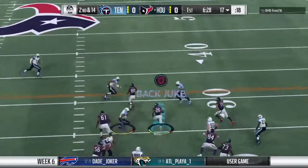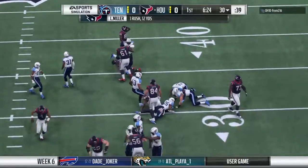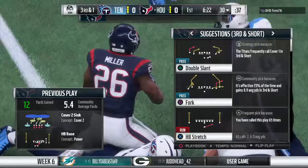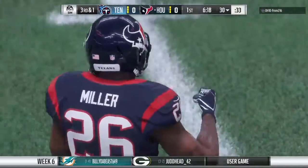On the ground, this is Lamar Miller. And a big collision there as he winds up flat on his back. It'll be a pickup of 12 yards, and that'll make it 3rd and 1.